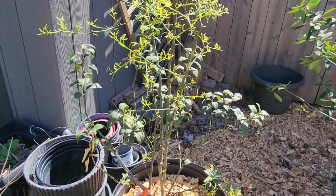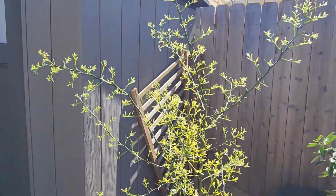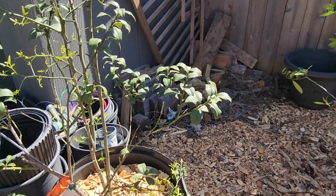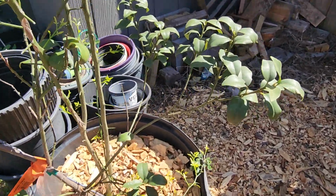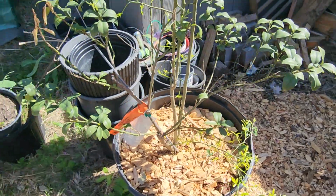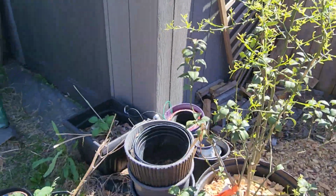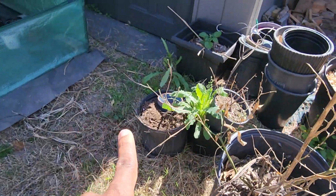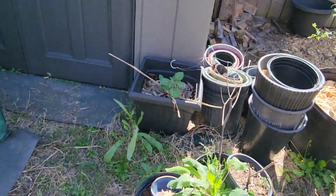I am going to prune him one more time. He does have thorns, but we do love the fruit. So I try to just prune him back where there's nothing gonna catch you when you're walking by and stuff. He's leaving pots that I just need to empty and use the soil.